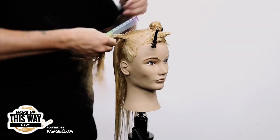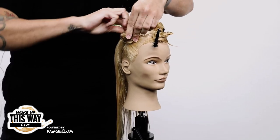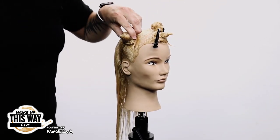So are we cutting a textured shag? Yes. Is that true? Is that what you guys wanna see? Let me know.